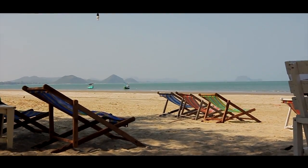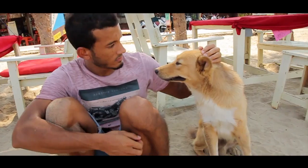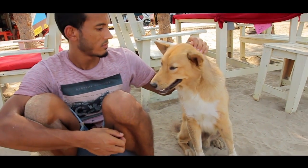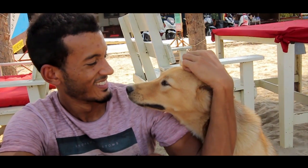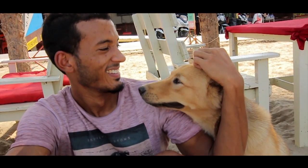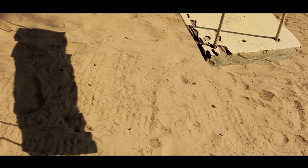Of course, no Thai beach would be complete without some street doggies. But this one was really nice actually. Normally they can be a little bit annoying. Eden doesn't like to socialise much, but this little dog that was following around was cute and was playful. Didn't cause any troubles.